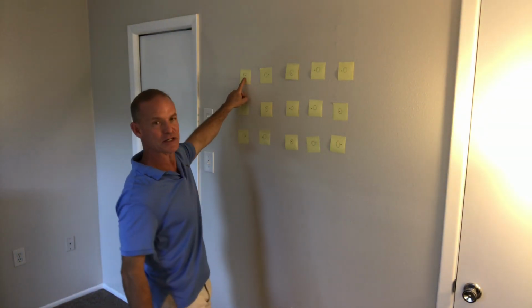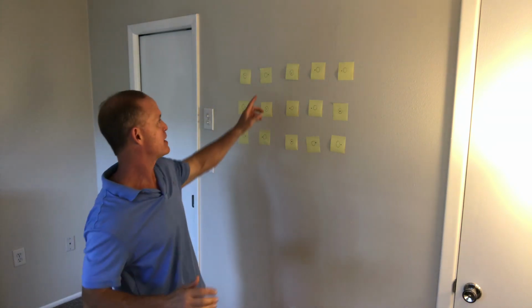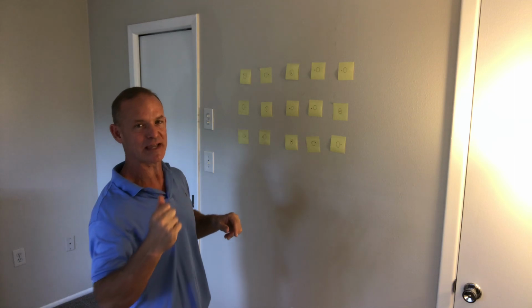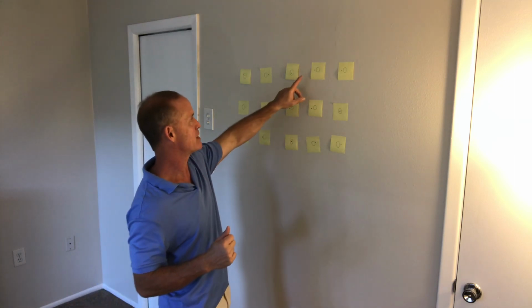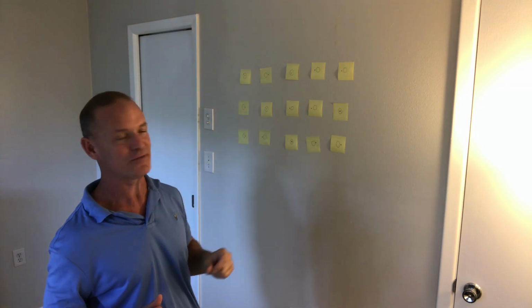Every time I see a small dot in the middle, I have to clap. Every time the dot's to the right, I have to snap with my right hand. Every time the dot's outside to the left, I snap with my left hand.